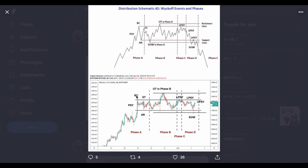The first thing is the fact that the current price action is very much resembling Wyckoff distribution number 2. You see all of the levels and major price moves are actually very similar to this scheme. So in principle, until we prove this to be wrong, it is very likely that we will see the move below the support, which is something like $9,200.